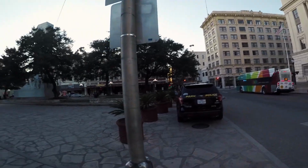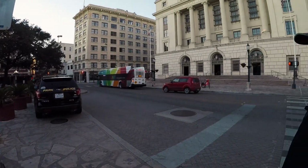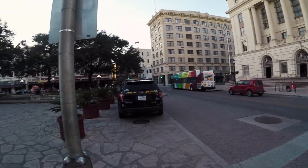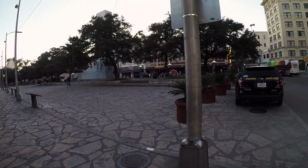We're just kind of riding around and exploring. And then there's a giant mall down the Riverwalk that we're gonna get back to. We just wanted to get out here and see the Alamo site before it got dark again. So we'll go and check out the mall, and then we'll probably start heading back.